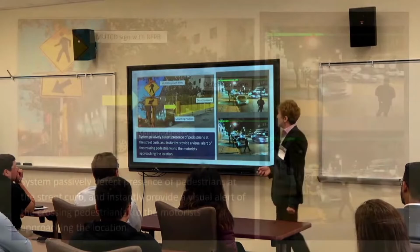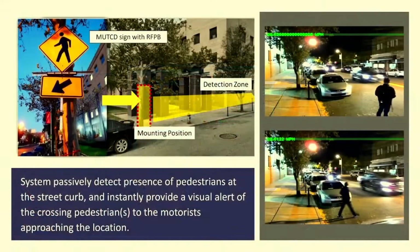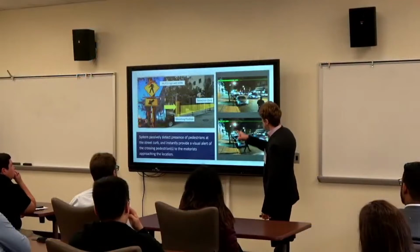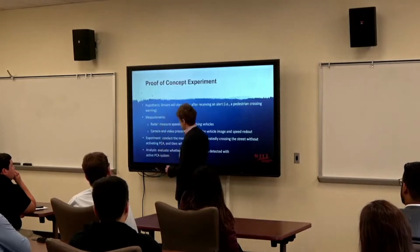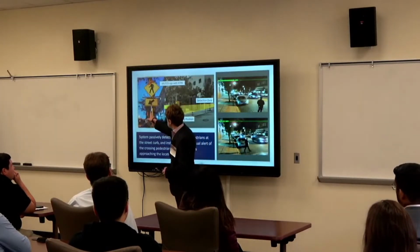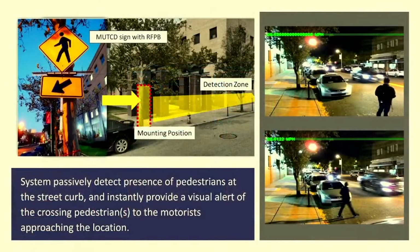So this is how it looked. We had this contraption mounted at the location of that kind of gate. Then we were crossing right there. The detection zone was about 100 feet, and you can see, I think, my colleague, Dr. Lee. This is me crossing the street, and this is the actual video from the camera that we mounted on the traffic sign. The camera is here, and the radar is right underneath, both measuring the speed and recording the video.